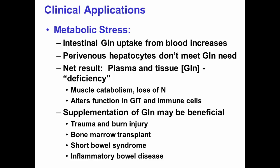Bone marrow transplant, short bowel and inflammatory bowel disease, there are probably less firm guidelines on that, but it may be beneficial. If you think about bone marrow transplant, we suppress the immune system, and then we're trying to help those cells take root and grow, right? Glutamine is a preferential energy source for those cells. Short bowel syndrome and inflammatory bowel disease, those are gut cells that are being affected. So if you give them glutamine, the thought is that it helps the bowel adapt after we take out large pieces of it and other things like that.